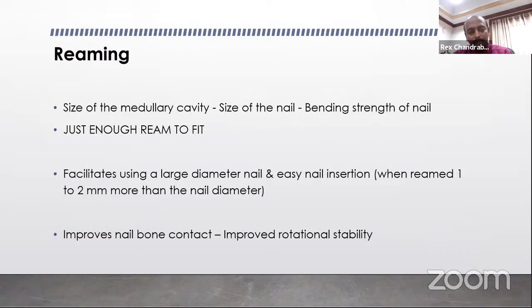Coming to reaming, everybody knows about reaming, but how much to ream is a big question. When you ream for a nail, you just ream enough to fit the nail. That means when you have a chatter at the isthmus level, maybe that is the time you should think this is going to be the size of the nail which you're going to put in. Until the initial chatter, the reaming will be quicker and easier. It will go in and out very nicely.